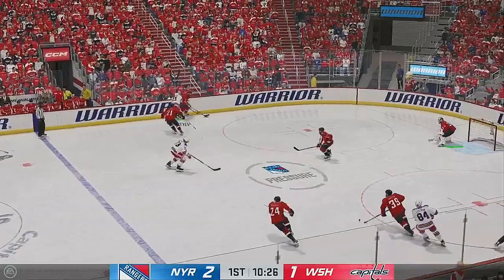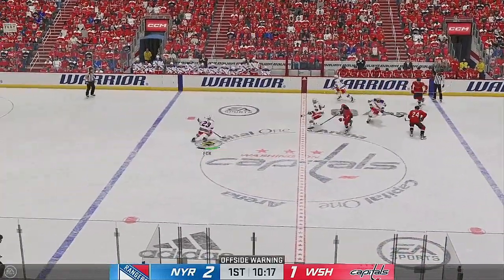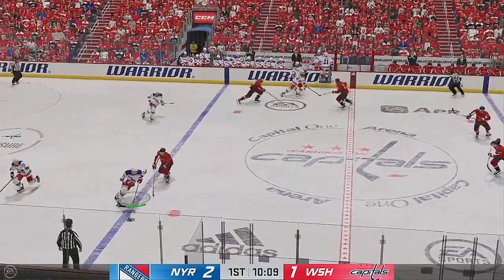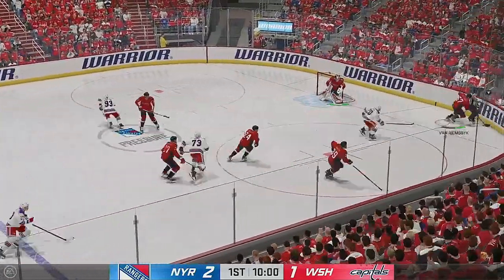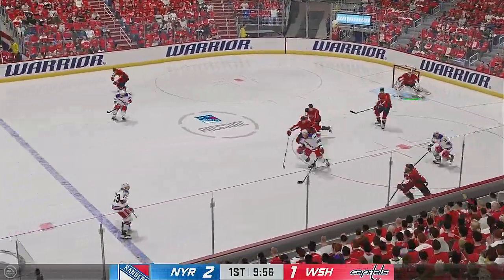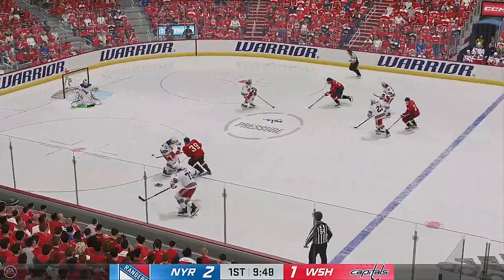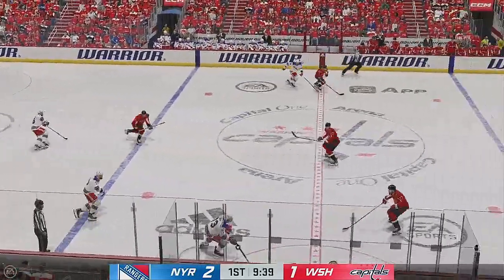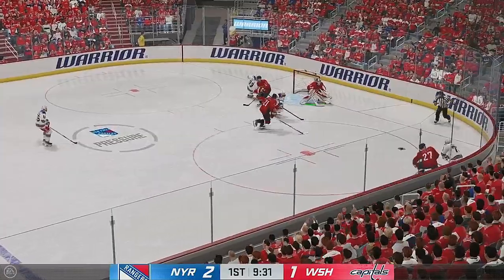Right up the gut into the attacking zone. Sends the pass over. Here's a short pass to Fox. Lindgren's moving the puck through his own zone. Dumps it in. Washington's got possession of the puck. The Capitals slide it through center. Tries to dangle and the puck skips away. Mantha's trying to get a little too fancy with the puck there, and as a result, he loses it.